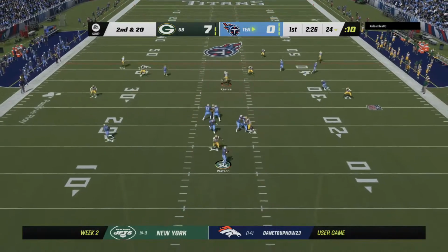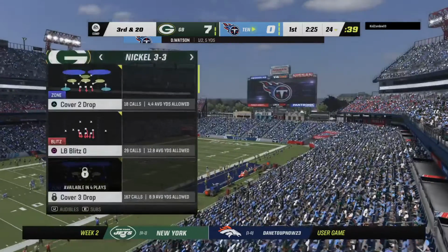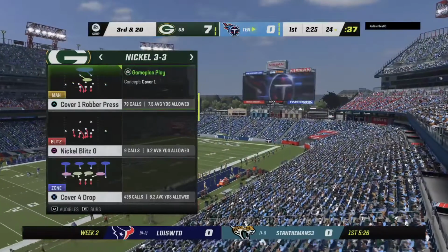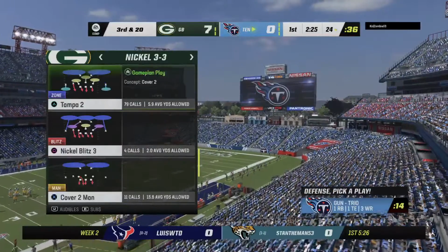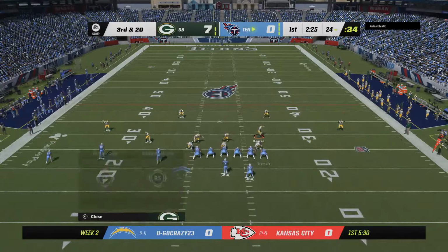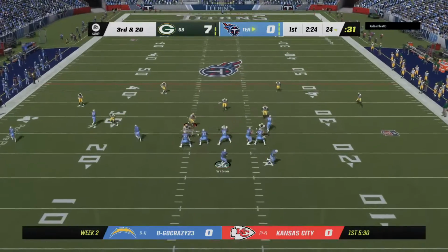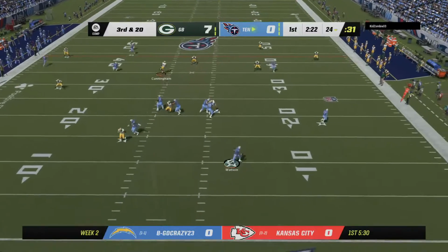Here's Watson. And he takes a shot on the release as this will be incomplete. They're bringing a lot of pressure here already in the first quarter. Already sacked him once. Now they get in there and knock another one away. You think maybe that Tucker rule being gone makes defenses a lot bolder? Yes, indeed. That time, lucky that the arm was going forward.